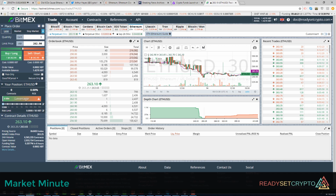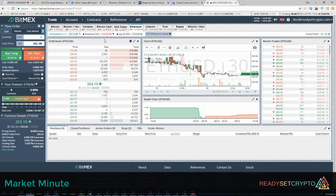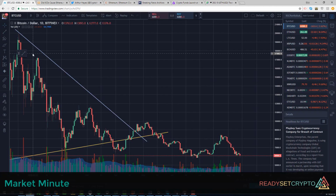Go in here, pick the pair that you want, in this case, Ethereum, and you can sell short on this. You can pick whatever leverage that you want to. You can go up to 50 times here, 50 times leverage, sell short. So for a small amount of capital, you get an amazing amount of leverage for something that is just plummeting right now. So I'll go back to Bitcoin here and finish up.